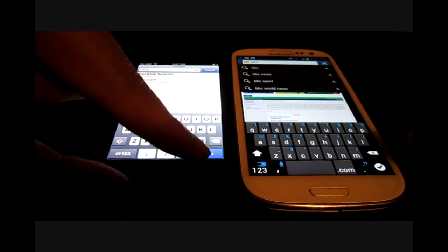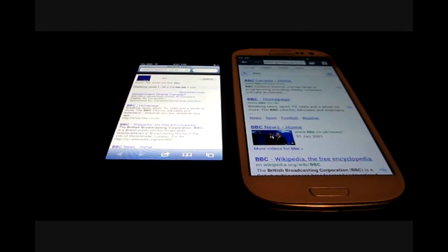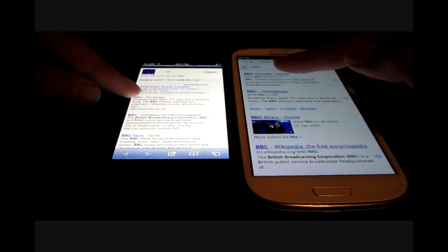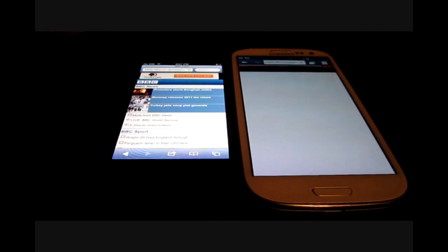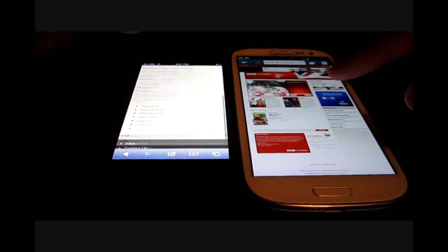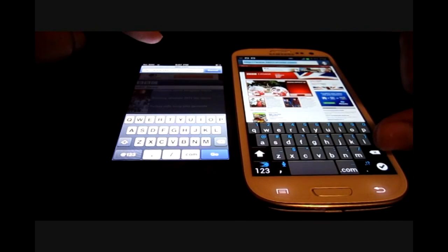So let's do the Google search first. The Galaxy S3 actually came up pretty quick. Let's go on the page now. iPhone 5 there. Not a fair comparison because the Galaxy S3 went to the full site as opposed to the mobile site. Let's go check out another site actually.